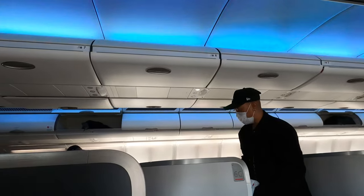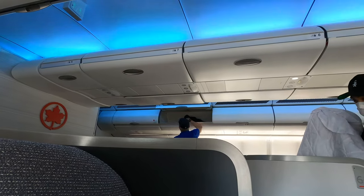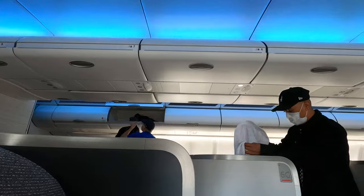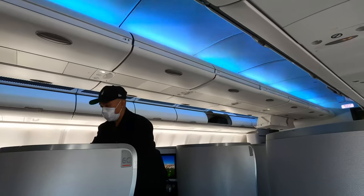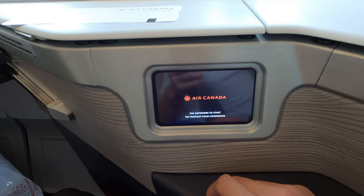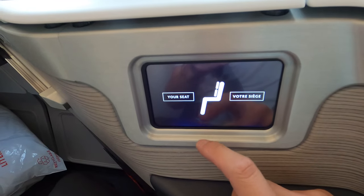Overhead bins have now been added over the center seats. Before, it had a very spacious feeling in the cabin with the old configuration, but these bins are small enough to where it still has somewhat of a roomy feeling. The seat controls have also had a new updated screen, but everything else remains the same.